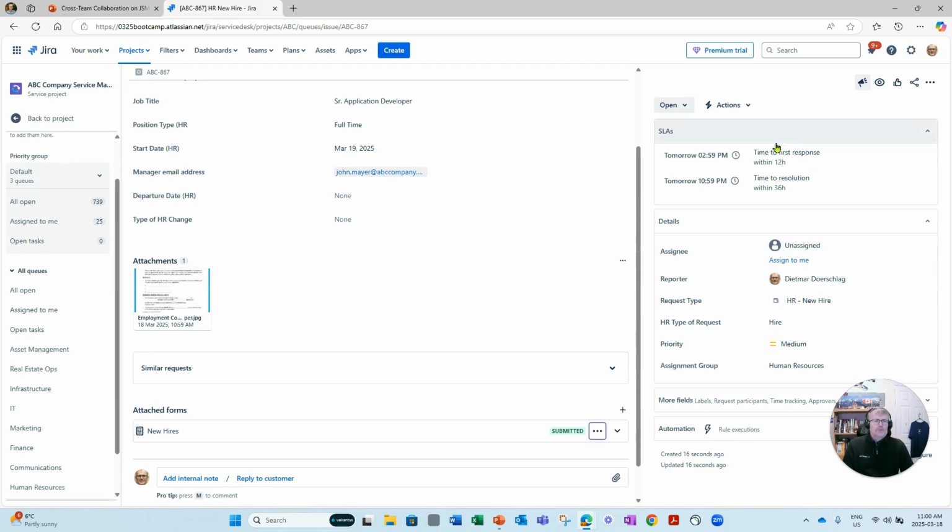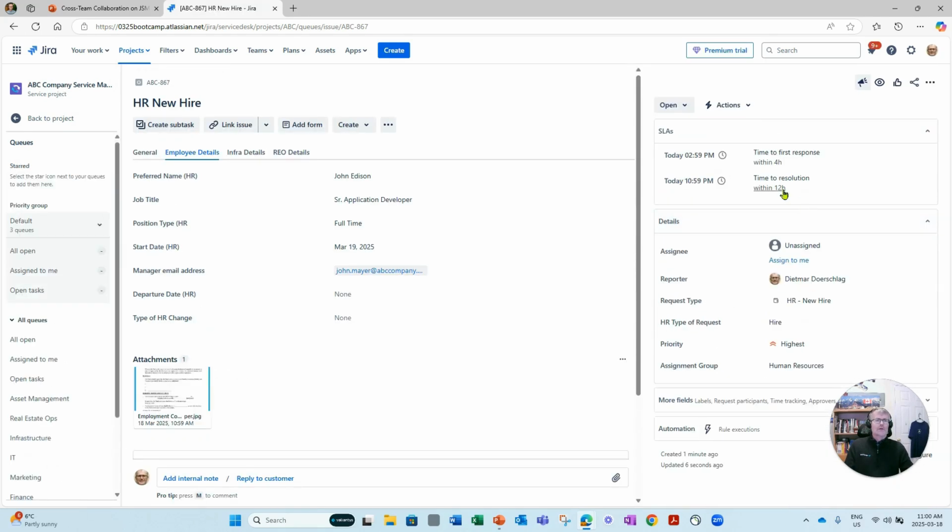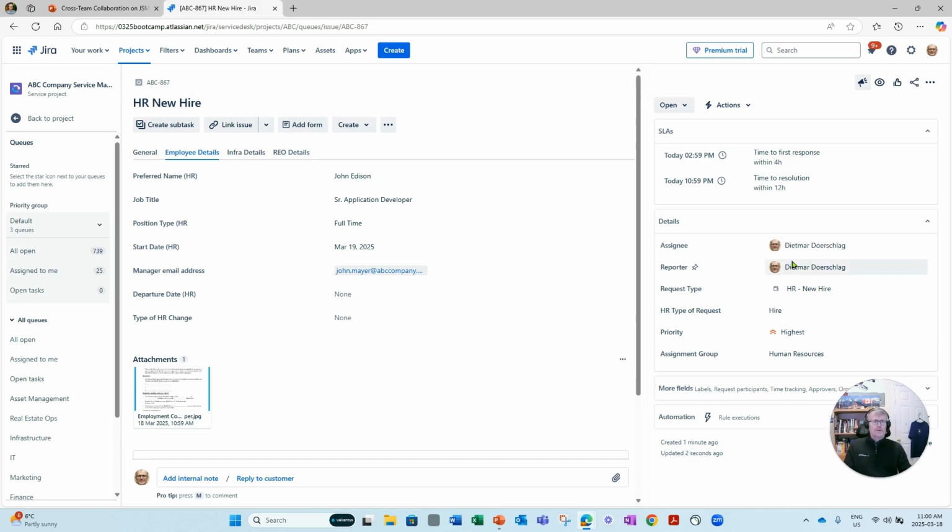You see also at the top right, we set an SLA. So if I change the priority, let's just say from medium to highest, this is now a really urgent hire, the SLA, if I refresh my screen, is now reset to 12 hours. So it's very convenient and important, of course, to measure service level agreements. Now, this gets assigned to an HR team member who manages this new hire process through its entirety.